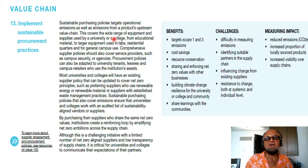This covers the wide range of equipment and supplies used by a university or a college, from educational material to larger equipment used in labs, residential quarters, and for general campus use. Comprehensive supplier policies should also cover service providers such as campus security or agencies. Procurement policies can also be adapted to university tenants, leasees, and campus retailers who use the institution's assets.